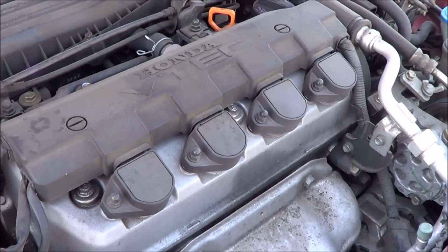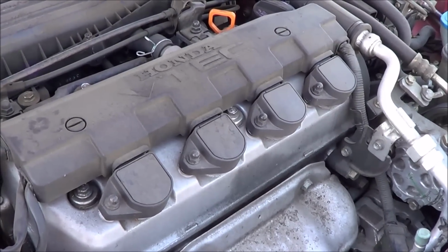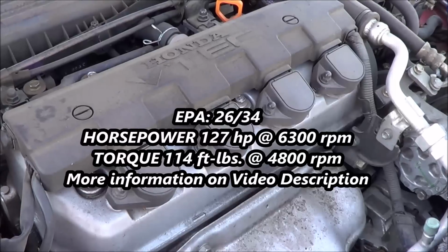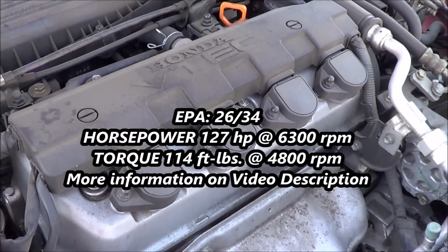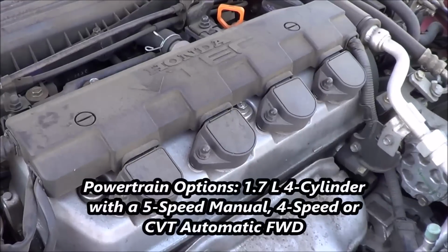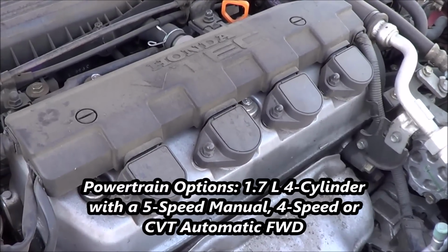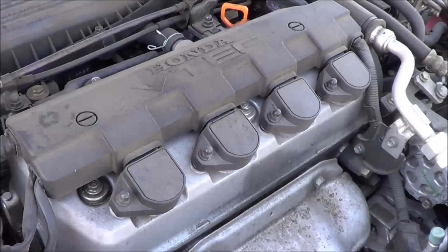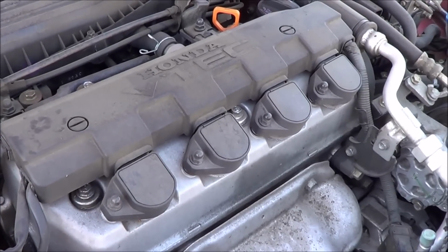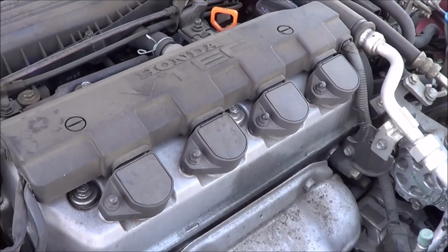Now under the hood here we have the very reliable 1.7 liter inline 4-cylinder engine, producing 127 horsepower at 6,300 RPM and 114 pound-feet of torque at 4,800 RPM, with EPA estimates being 26 in the city and 34 on the highway, which is pretty reasonable. It also runs on regular unleaded fuel, and it is front-wheel drive. Of course, this powertrain also does have VTEC in it. And then we'll see what this baby could do when we hit the road later in the video.